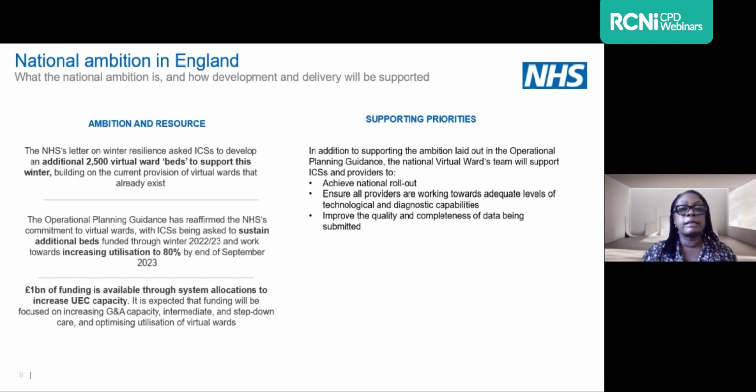So the national ambition when we started the virtual ward vision was for 40 to 50 beds per 100,000 in the population across all systems. That started quite well, but during the winter, as we know, the winter pressures are very difficult and challenging for all services. So a letter went out on winter resilience, asking all ICSs to develop an additional 2,500 virtual ward beds to support the winter, and also to work towards increasing utilization of the ambition of 40 to 50 beds per 100,000. We are aiming that by September 2023, 80% of those virtual wards will have utilized their bed capacity.